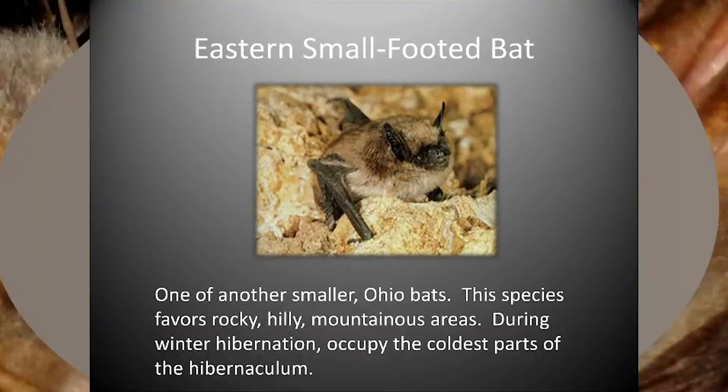The eastern small-footed bat is another small Ohio bat species with brownish fur, a black facial mask, small black ears, a keeled calcar, and a tiny foot measuring 6 to 8 millimeters, hence their name. In the summer, this species is thought to favor rocky, hilly, or even mountainous areas. In the winter, they hibernate in mines and caves, generally near the entrance where the temperatures are colder.